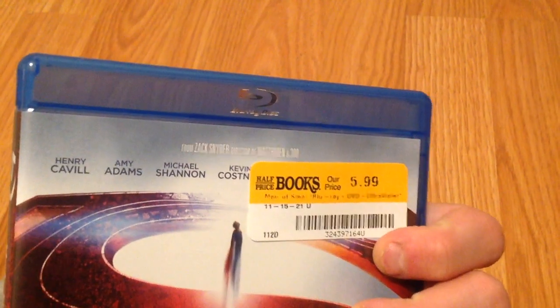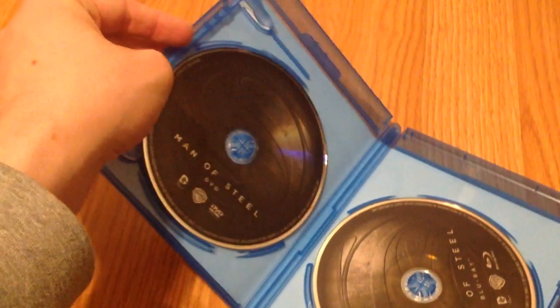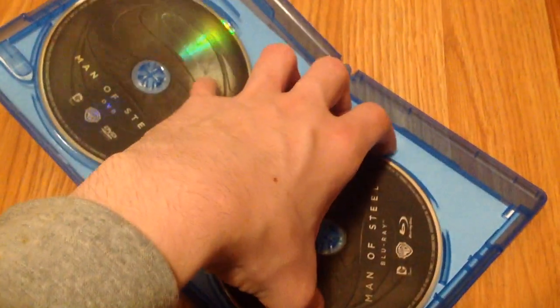It is Blu-ray disc only, it says, but if you look in here, yeah, that's not true. You got, like, three discs. You got two Blu-ray, one DVD. And yeah, I got this because, well, I did own the DVD, but I'd rather upgrade. So, yeah, I picked that up. Pretty good deal for $3. Like, can't go wrong with that.